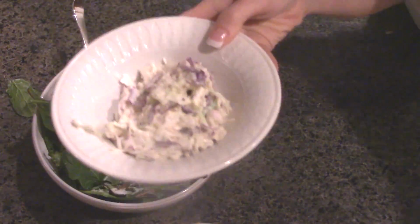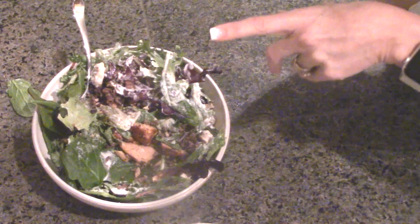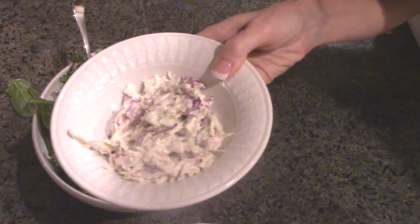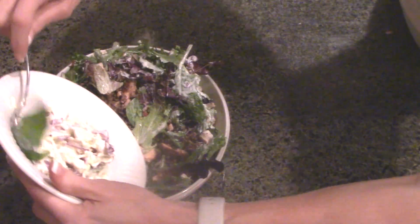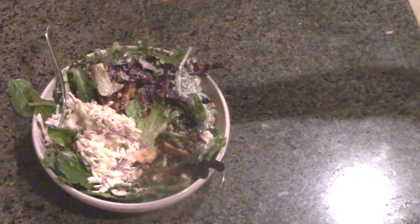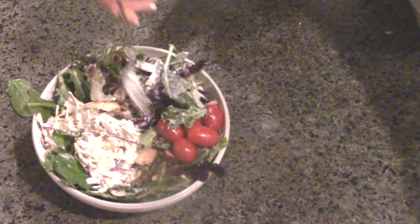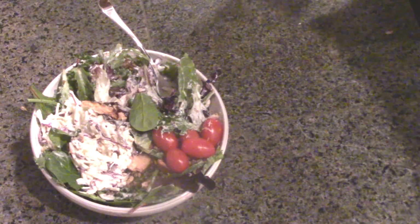And then I'm also going to put in some coleslaw, because that allows me to use less of the actual ranch dressing, and this adds some moisture to the salad, and it makes it delicious, a little bit sweet. I'm going to add this to it. I'm also going to add a couple of cherry tomatoes, like a little handful of those. And that is what I'm having for dinner, and it will be delicious.